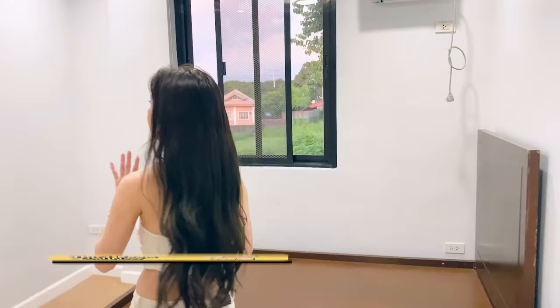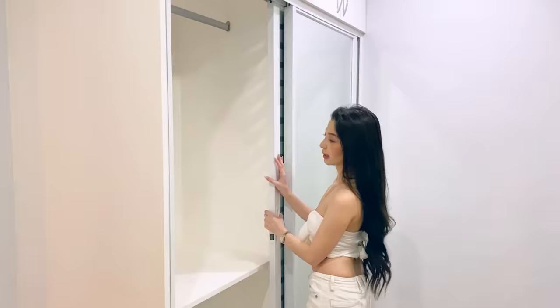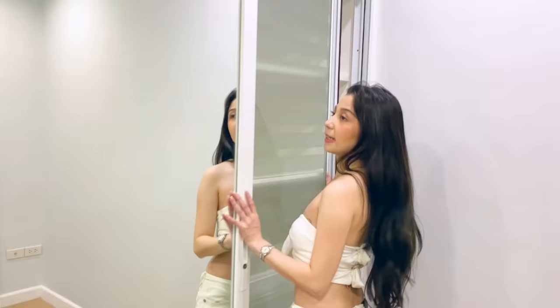Identical to the other room. Opposite lang. This is what it looks like inside. We have a beautiful fan.